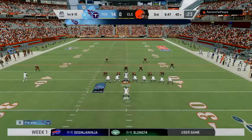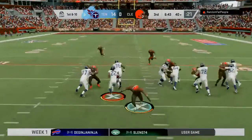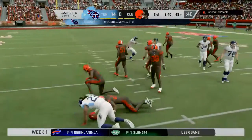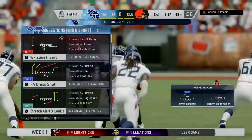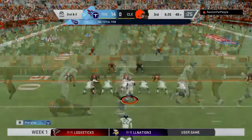See how they handle any adjustments that might be made defensively. They keep it with Henry on first down. And the result here, a pickup of 8, leaves them with 2 to go on second down.